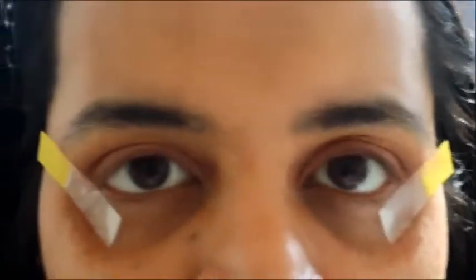Just for the sake of this video, I'm going to use the brush that's come with the palette, and actually it's a two-sided brush, so you have this side and then you have this side, and I'm going to jump into the shade Noir, which is this black over here, and I'm just going to gently deepen up the crease.